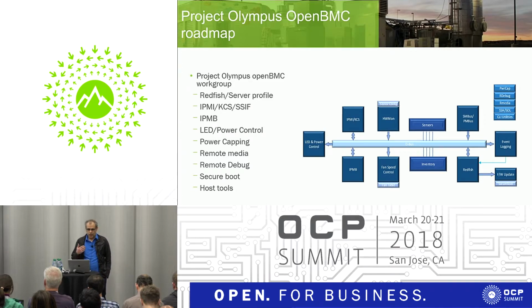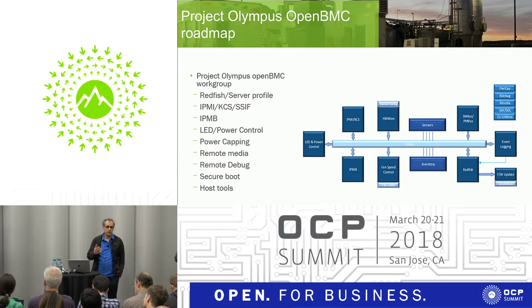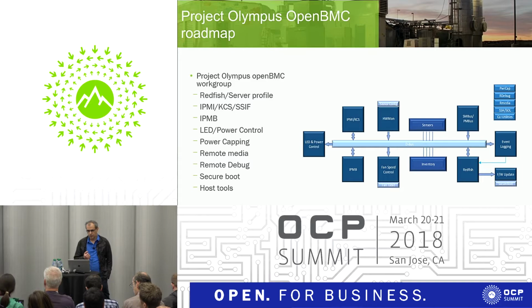We also need to add the IPMB stack, because we use IPMB with the Intel Manageability Engine to get some of the sensor information of the platform, like the DIMM temperature and CPU temperature. And we use the PECI proxy also to access that information on the manageability engine. And we also use the manageability engine for power capping. So that's one of the requirements that we have in there. And we also need to add some more services that we're already using in the Project Olympus server, including power capping.